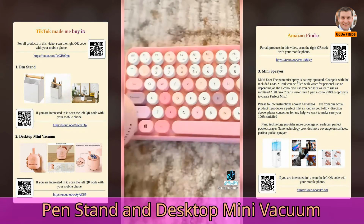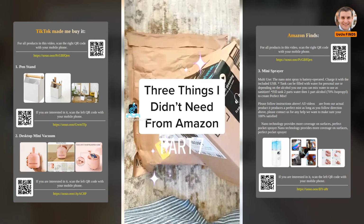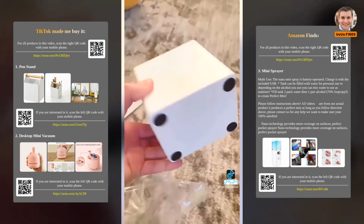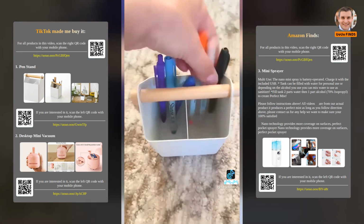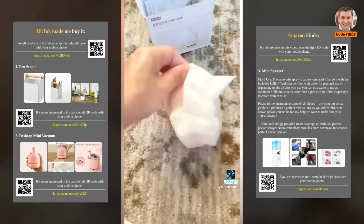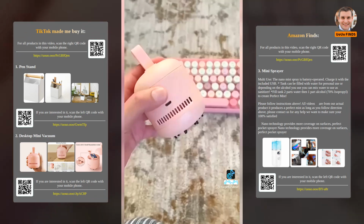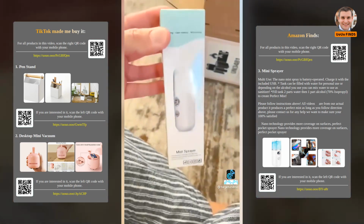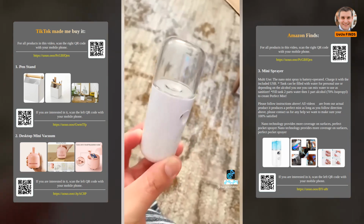Pen stand and desktop mini vacuum. 3 things I didn't need from Amazon Part 7. This expensive but oh so cute pen holder. The wood handle makes it so easy to carry around. This mini desktop vacuum. It's perfect to clean out all the dust bunnies from hard to reach places, like my keyboard. This mini portable spray machine, perfect for liquid hand sanitizer.